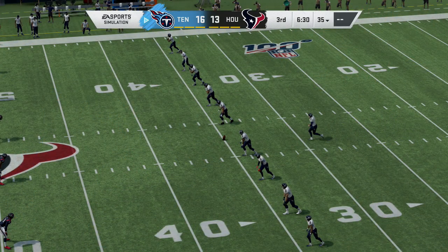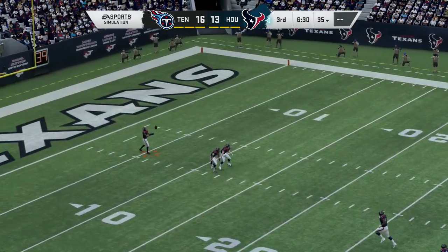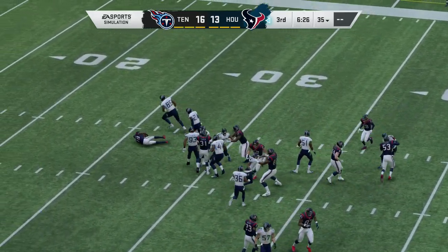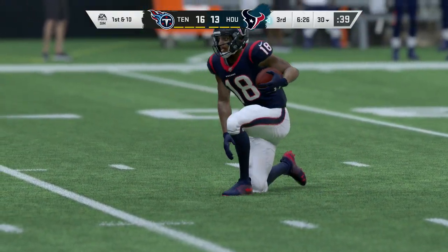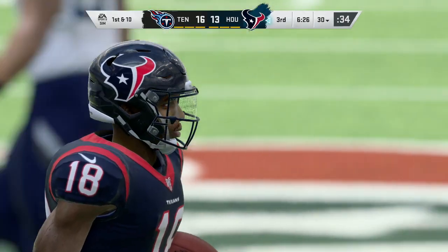Out is the kickoff unit as they run up and send this one away. This will be fielded at the 6. And a nice return sets them up pretty good here at the 30-yard line. And now out comes Houston. And after the field goal last time, we'll see what they can get here.